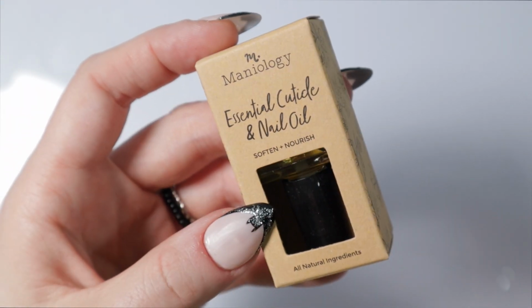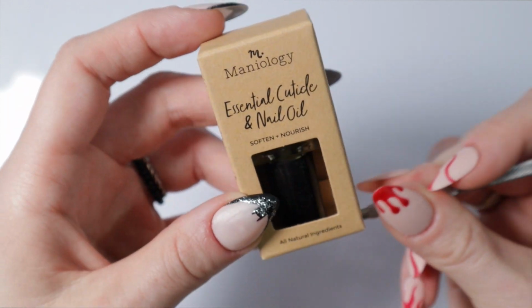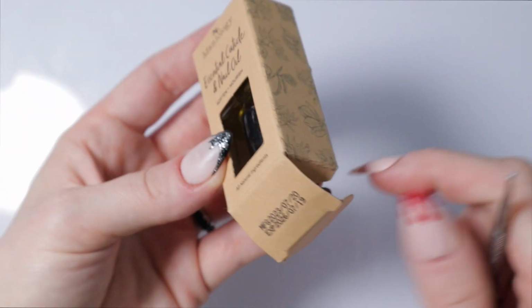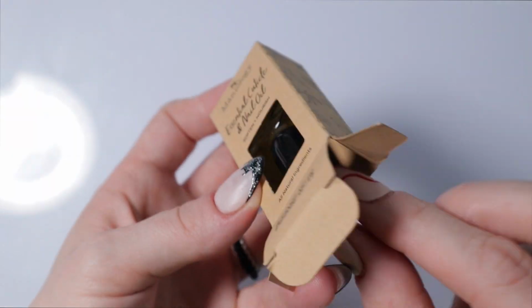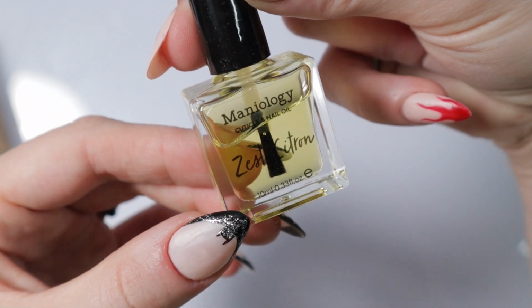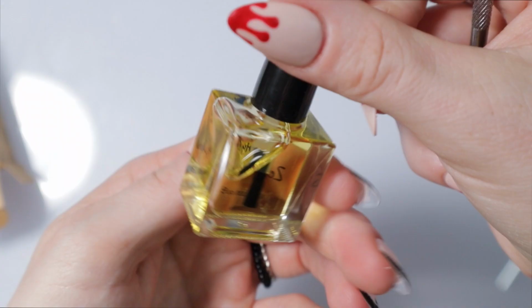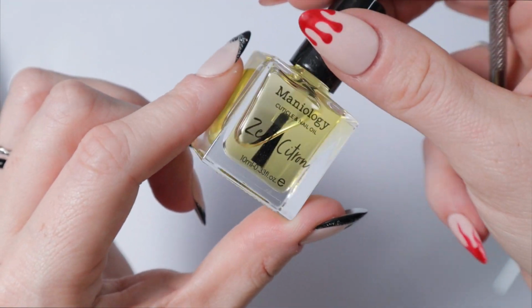So here it says, I think the bottle was put in upside down, but it says essential cuticle and nail oil. Or maybe they put it in upside down so you don't see what it looks like. Oh, that smells so good. I love that. I'm definitely going to keep this around my nail desk.